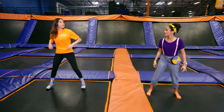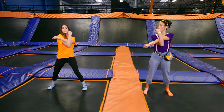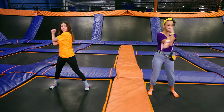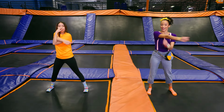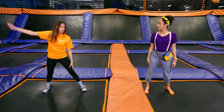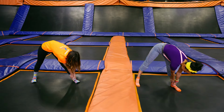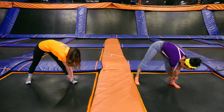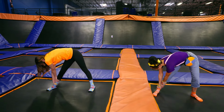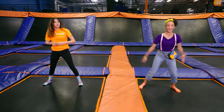Okay. Alrighty, so the first exercise we're gonna put our arms like this. And you're gonna do a nice twist. We're gonna switch arms again. Another big twist. Perfect. Now we're gonna reach for the floor. And we're gonna hold it for 3 seconds. One, two, three. Perfect. Another big stretch. Ready? One, two, three. Perfect. Do you have any other stretches that we could do?